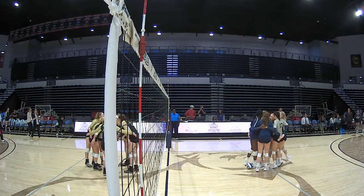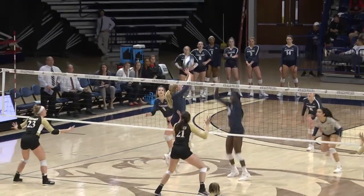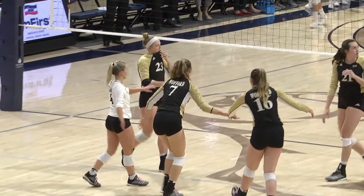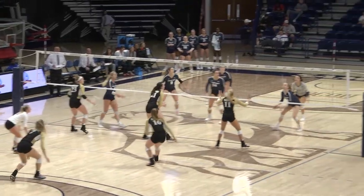Double block that time for the Bulldogs, giving them the point. See Holmes get involved. Samford on the point. It's Tysman. Where to go, especially on serve receive.